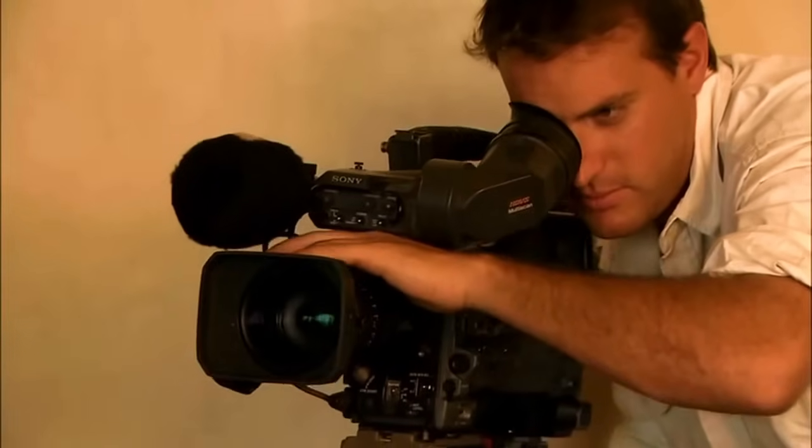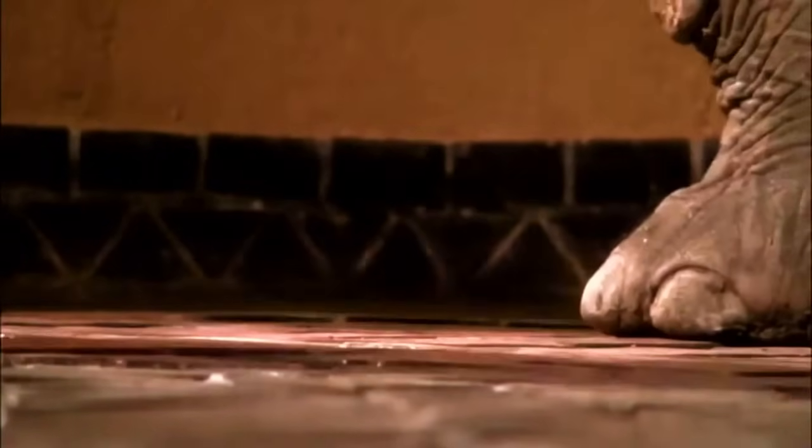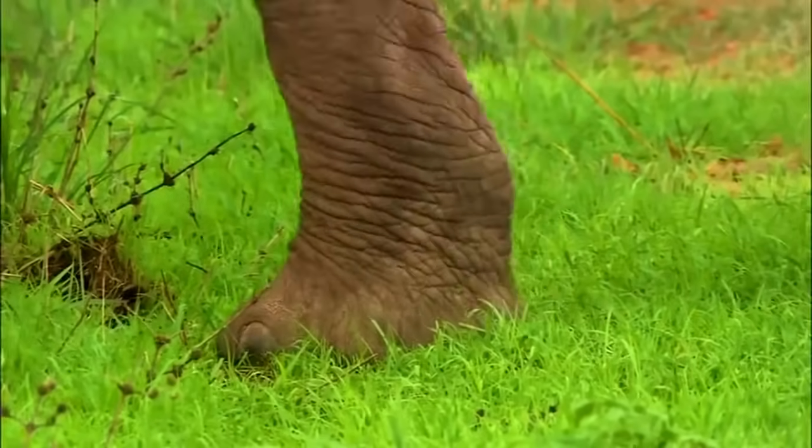This year, Nathan, a wildlife cameraman, came to Mfue to film the spectacle. I mean, this was an amazing experience to have these elephants coming through so close and almost, to an extent, so trusting. But he had no idea that this would be a year like no other.